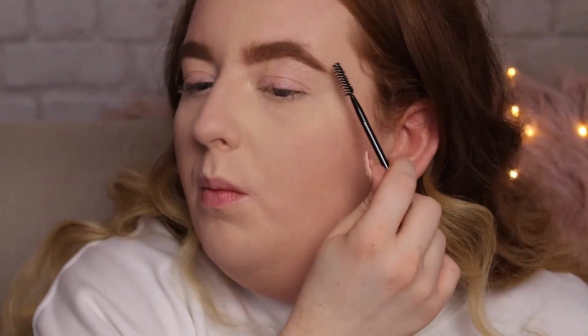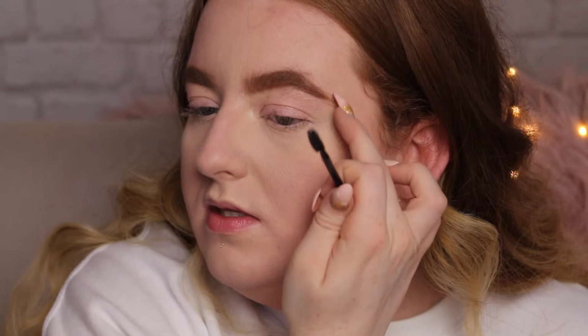Okay, so this is this brow. As I'm brushing it out, it's kind of merging into my foundation. I think you can see there it's kind of smudged. I don't know, I feel like this is kind of messy. I wouldn't have this problem with a pencil. I'm gonna quickly try and salvage what I've just done and I'll be right back.